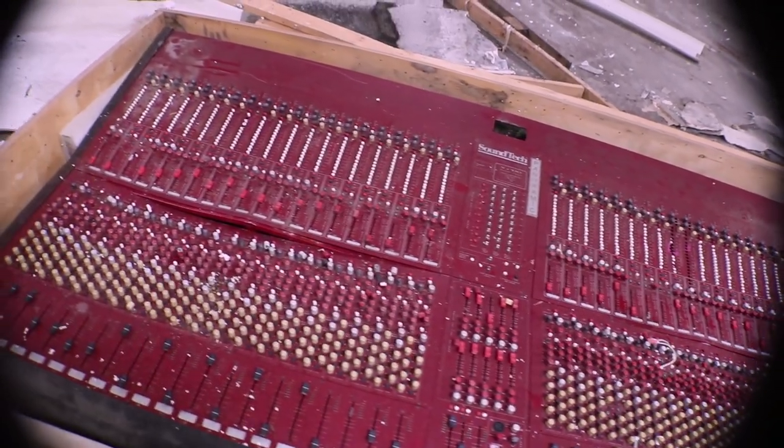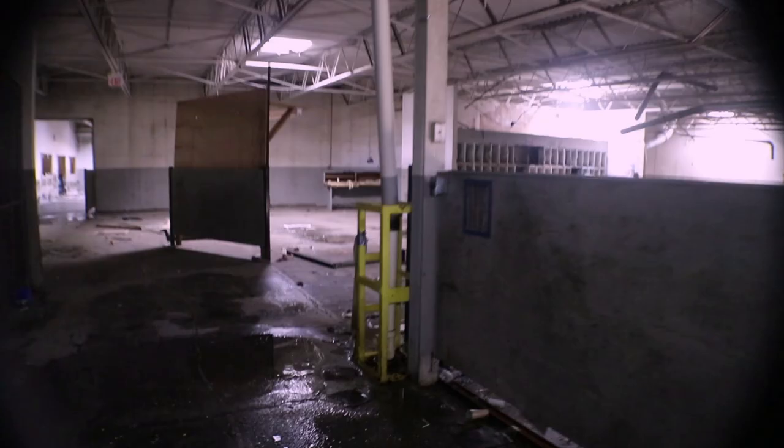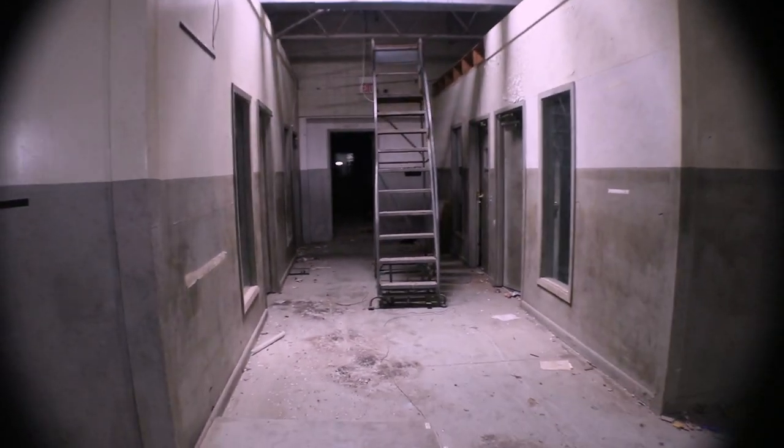Wow. Man. Back into the darkness. Need more sound booths? Or just offices? Just offices. Ooh. Here's a more well-preserved office. There's a lot of files in here.